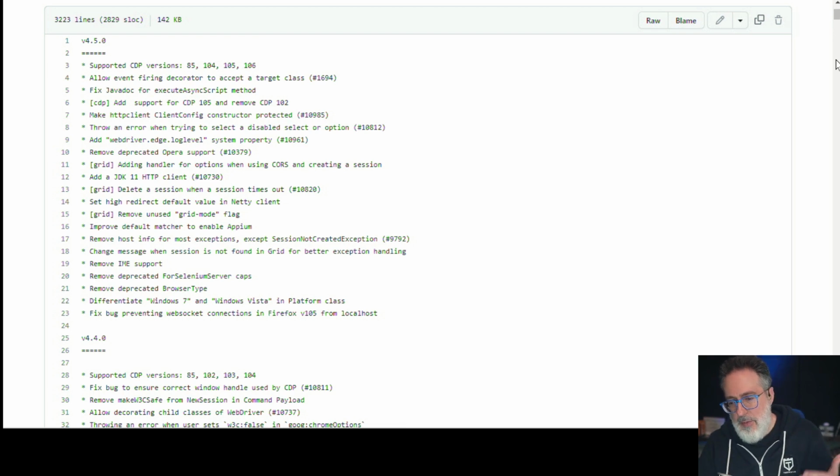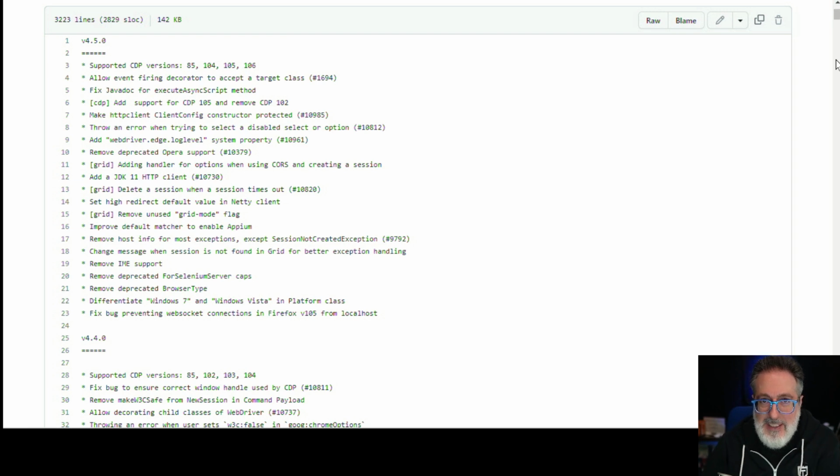So a lot of them are similar, but let's look at the Java one, and you can check out the language binding of your choice change log as well, to see if there's anything specific for that language binding. But for the Java one, it just goes over, they now have support for HTTP version 8.5, 104, 105, and 106. It also allows event firing decorator to accept a target class. It has improved default matcher to enable Appium and some other changes as well. Really just wanted to highlight that there's a lot of information in these change logs. So if you want to dive deeper in here, definitely click on the link down below.